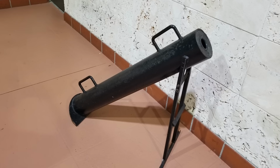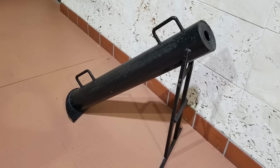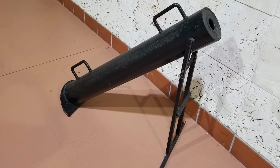I found this near the entrance to an airport. It's a heavy metal tube, roughly 3 feet long with handles and what looks like a kickstand. It almost resembles a small cannon. Does anyone know what it is or what it might be used for?